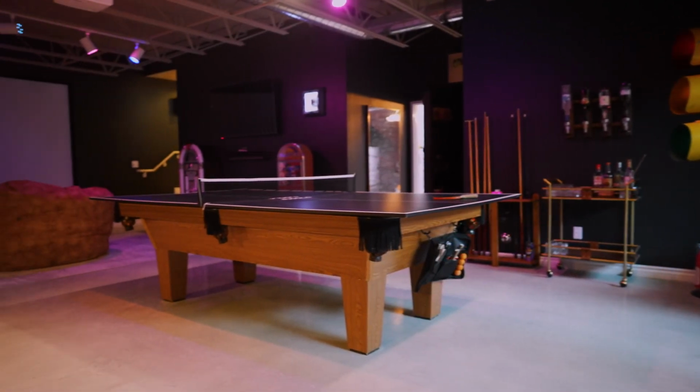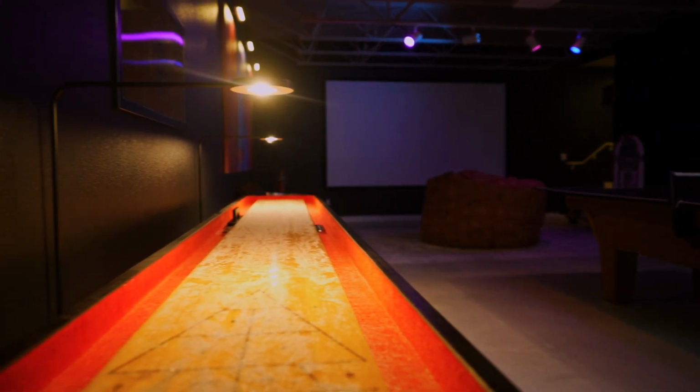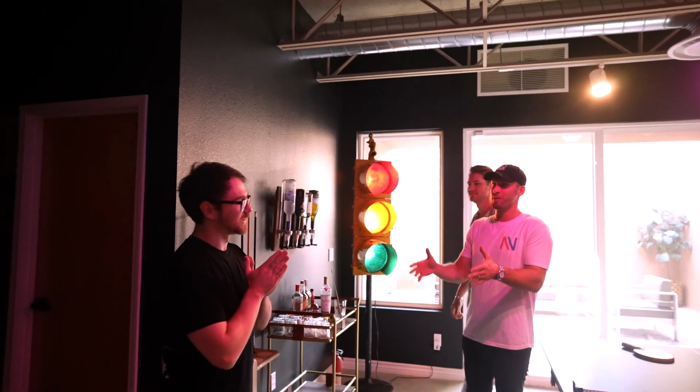I love how we added all the track lighting throughout the house because the amount of light that you have in here really sets the mood in every room. So dude, you gotta show us the best part of the house where you work your magic. Yes. This is the secret room. This is where the magic happens.